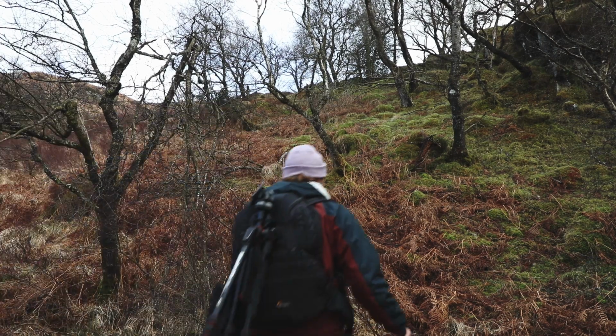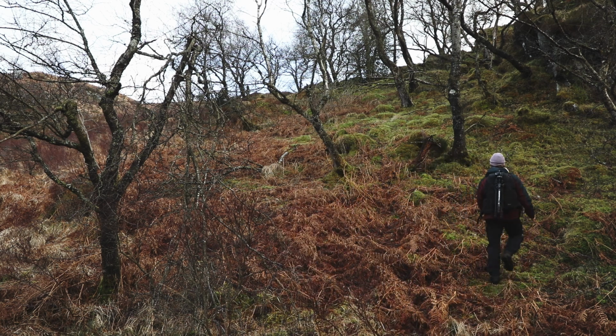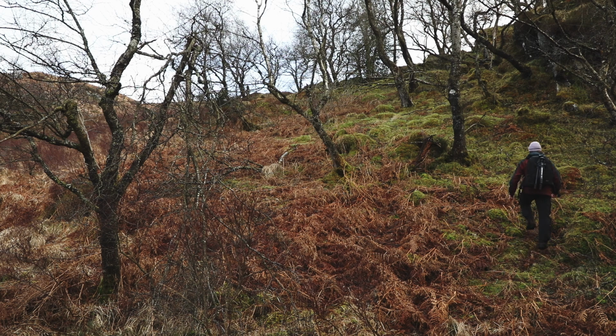Okay, I'm going to take you up the little mossy bank here, watching where I tread, to a composition that I scouted out last year.